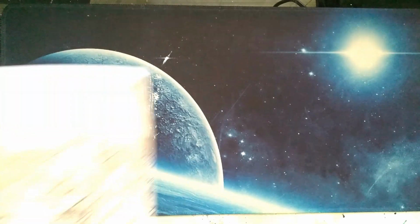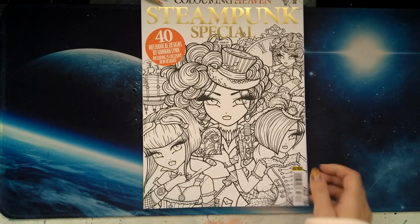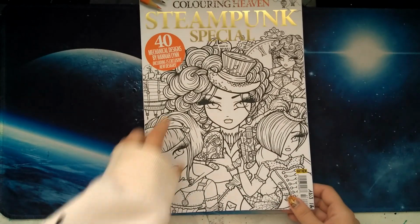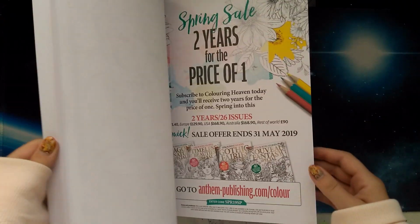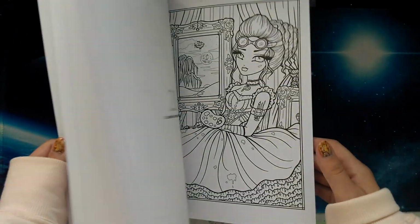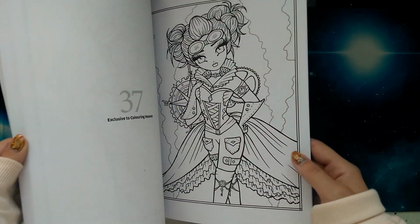Okay, next is the Steampunk Special, and Rain got this for me. I absolutely had to have this even though I have the Steampunk book because it has 15 exclusive designs in it. I've not colored in it yet though. This is one that I just kind of had to have in the collection but haven't gotten around to coloring.